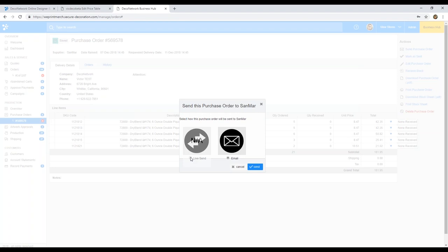So it's just a matter of selecting live send and pressing the send button. There's no information that you need to enter. You don't need to set who it's going to. The system handles all of that automatically. So again, the DecoNetwork system and the supplier system are communicating together so that you don't have to do that work.